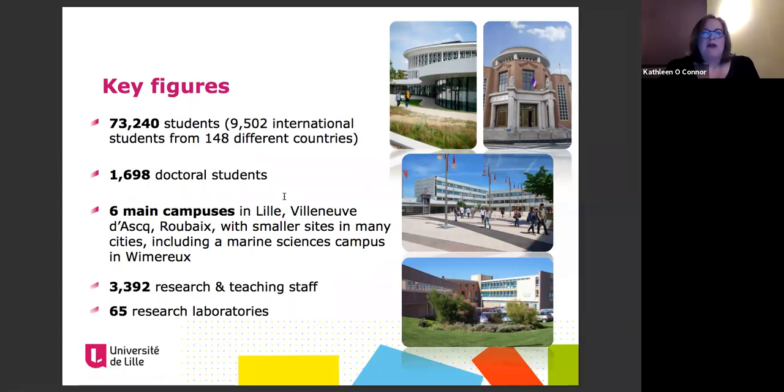And we have 6 main campuses. So we're a big university. We don't have just one campus. We have 6 large campuses that are all located in and around Lille, except for the Marine Sciences campus, which is located on the coast in a town called Wimereux. We have 3,400 research and teaching staff and about 66 research laboratories at the university.